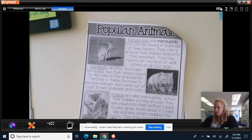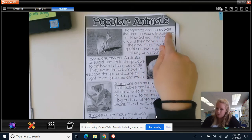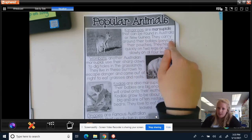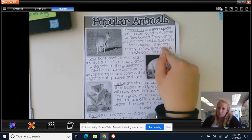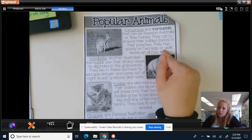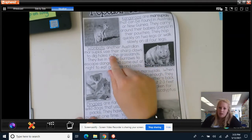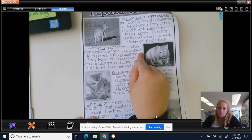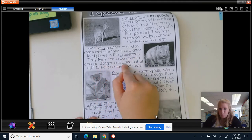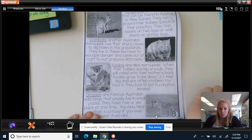Page 6. Popular animals. So kangaroos are marsupials that can be found in Australia or New Guinea. They carry around their babies, which are called joeys, in their pouches. They hop quickly on 2 legs or walk slowly on all 4 legs. Here is a wombat. I'm just going to paraphrase. It has sharp claws. They dig holes in the grasses. They live in burrows, kind of like prairie guard dogs. And they eat grasses and roots.